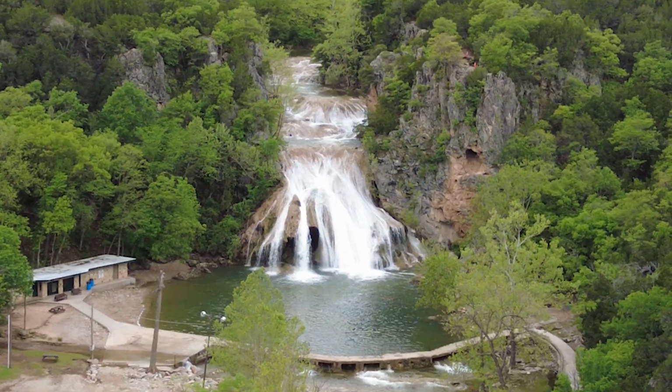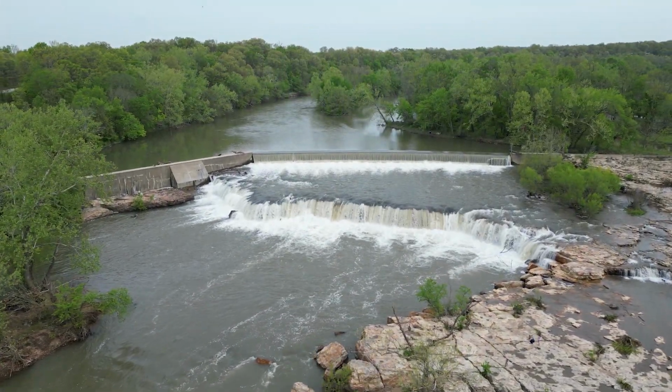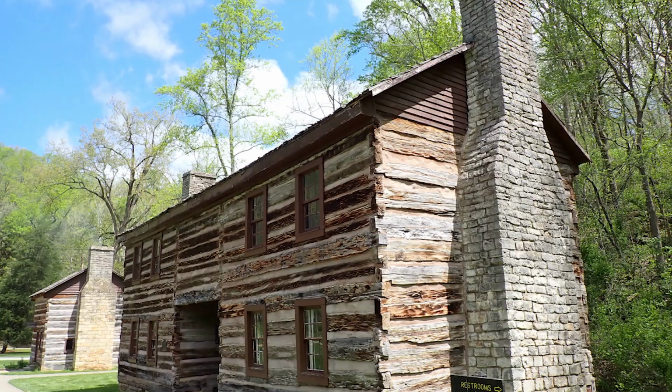I have 3 days of hard driving ahead of me, but 2 waterfalls to check out along the drive before getting to Spring Mill.